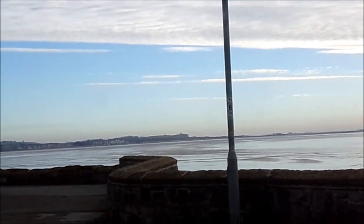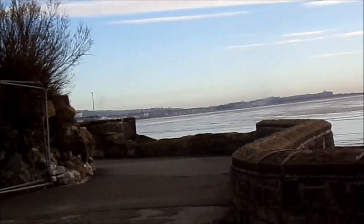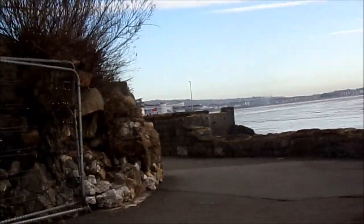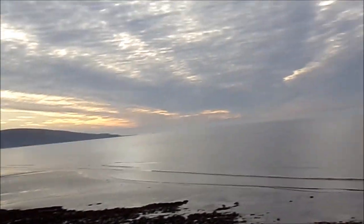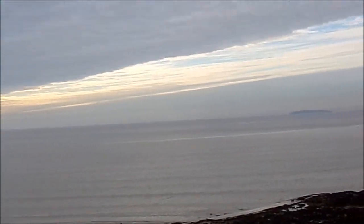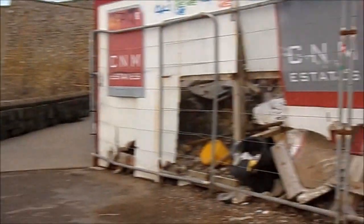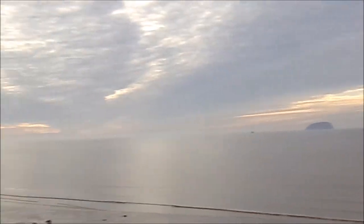And here we are. I've got to walk all the way up that way, where I live, in a minute. No sign of the sea monster now. That's totally gone. You can hear the waves lapping. A little bit of artwork that people do. I've got various artworks I've taken pictures of over the years. Kept it all.